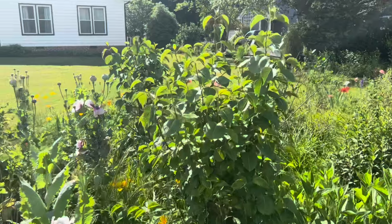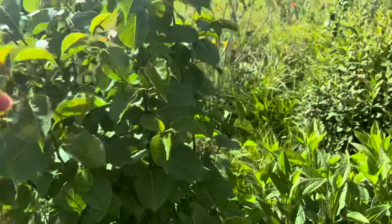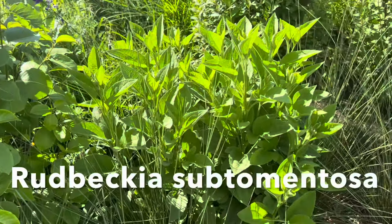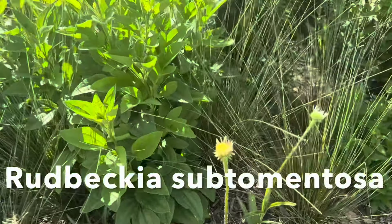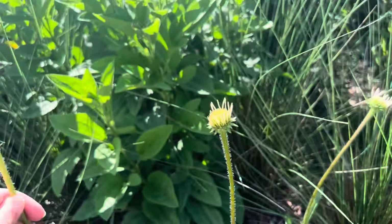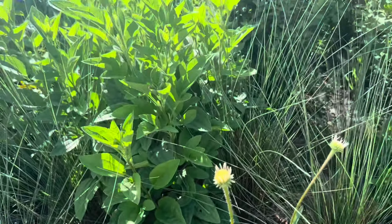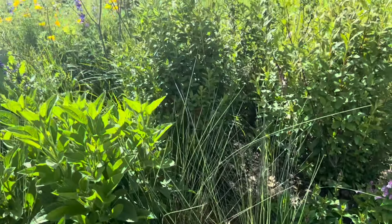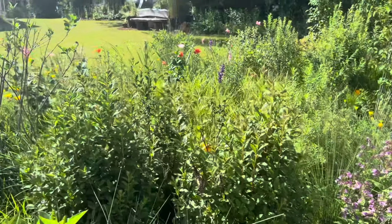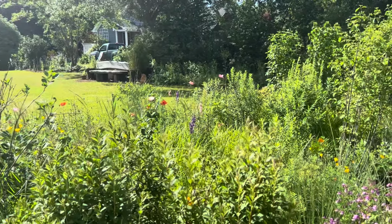Well, I'm pleased to show you that the viburnums are all doing very well. Rudbeckia subtomentosa is doing great. You can see this is Echinacea pallida, I think. I don't have it marked. I think it's pallida. Already starting to bloom. The muley grasses are doing wonderfully. The Spirea tomentosa and alba are all doing really nicely. They all came back with great vigor.